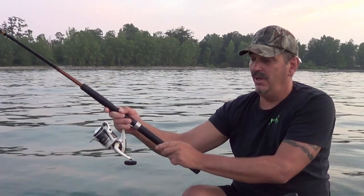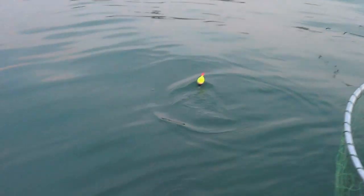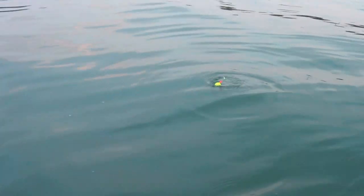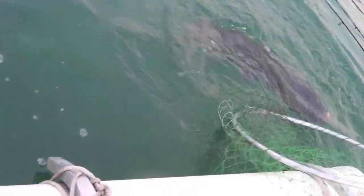Dude, that's a big cat. Yeah, I've never really seen catfish jump out of water like that. Dude, that's a big cat. Dude, I don't know if I'm gonna be able to get him in. Dude, that'd probably be 20. Nice stuff. Take it easy with him. I get too excited, right? Yeah.